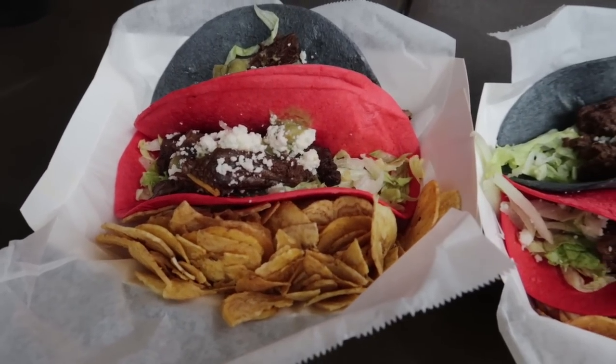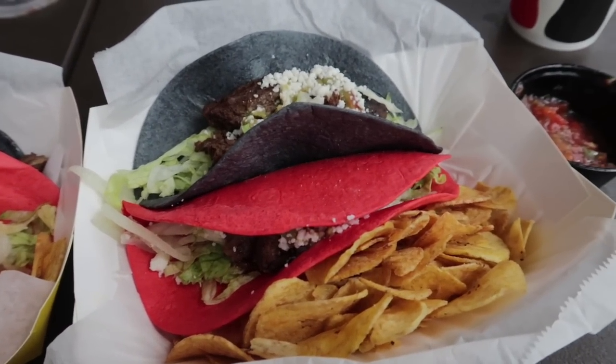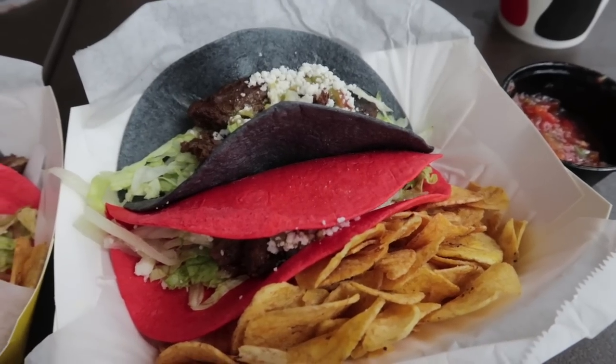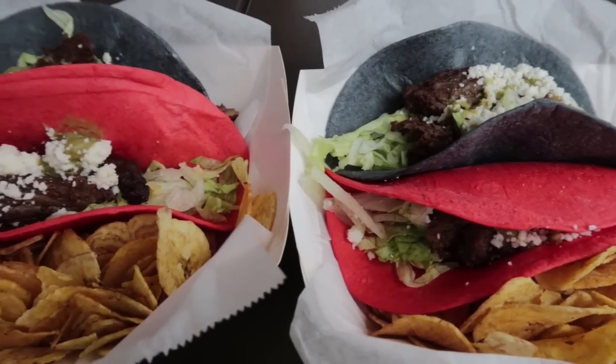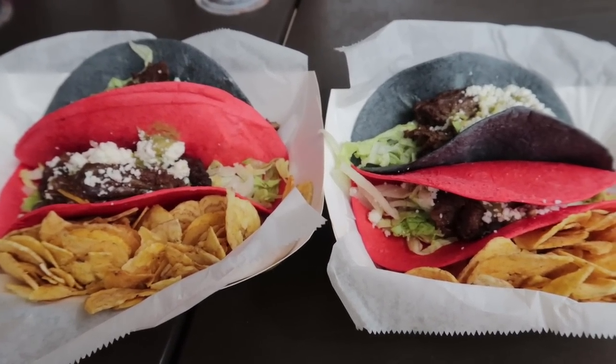Okay, last time I had the chicken tacos. Highly recommend. Had steak tacos this time. Not at all. You were disappointed. 100% disappointed. The meat was really tough. It was slightly gamey. I don't know. And for me, I did not like it at all. I was super disappointed. If this had been the first time I ever went, I never would have gone back. That's how bad it was for me.